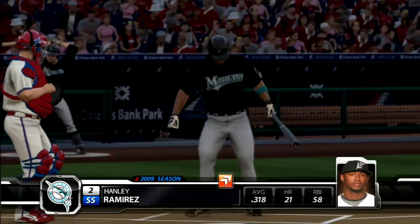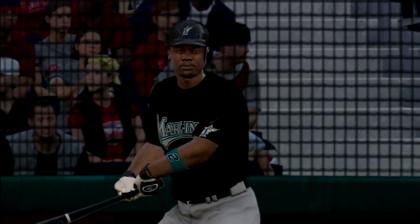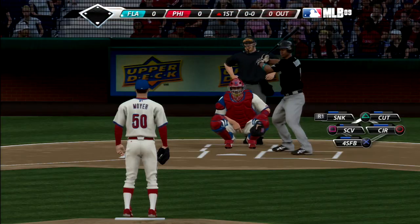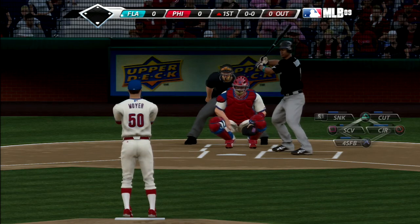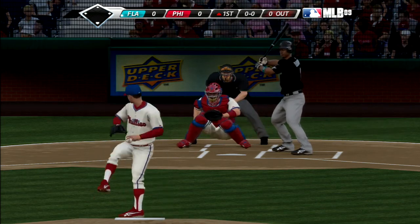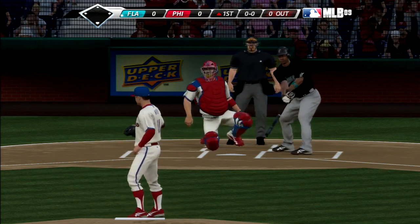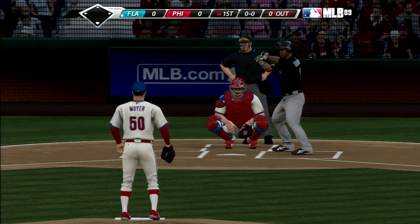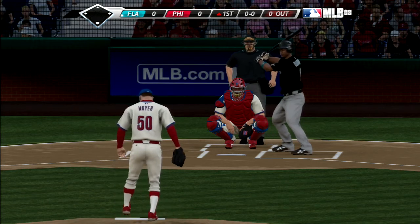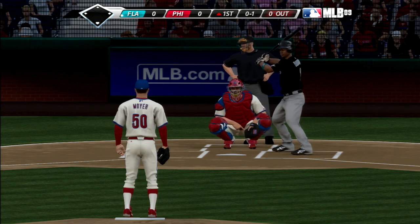Coming forth is the leadoff hitter Hanley Ramirez, and we are all set to go now from Philadelphia. And a called strike on the game's first pitch as we bring you this one here tonight. Good hitters like this will just let it go by and wait for a pitch they can do something with. First pitch, 97.